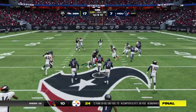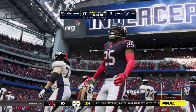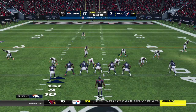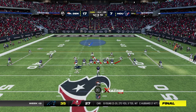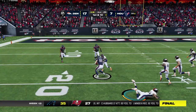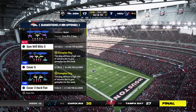Oh, he tried to fit it in on the slant, and it's intercepted. Desmond King picks it, and the return stops at the 39-yard line. So from the 39 now, they'll come up on a 1st and 10. Trying to shake off the interception from the last drive. He'll look to throw. And they'll wind up getting this one all the way down inside the 20.